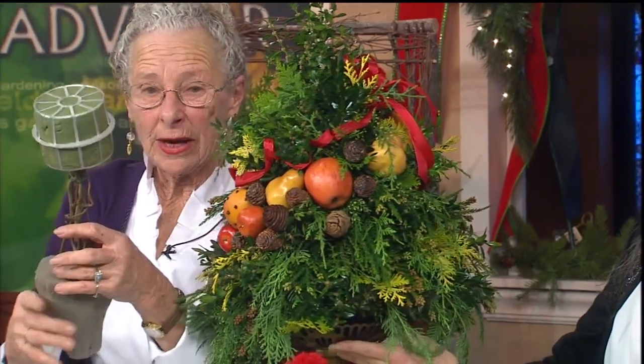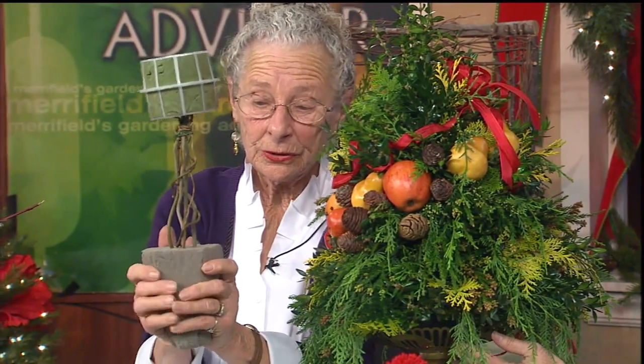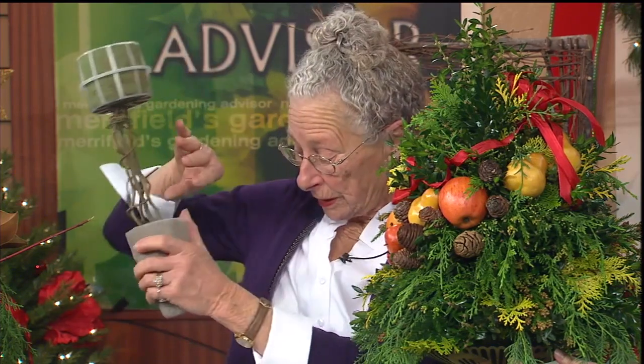This is how I created that. This is the styrofoam, which is nice and firm, that goes down into the container. And I simply use some pieces of attractive sticks, shall we say. And then on the top of that, this is an oasis ball that we create our kissing balls with, but also you can create a topiary with. So when you wet this down thoroughly, you can push your pieces of boxwood into this and create the topiary. Or you can hang it and make it into a kissing ball.